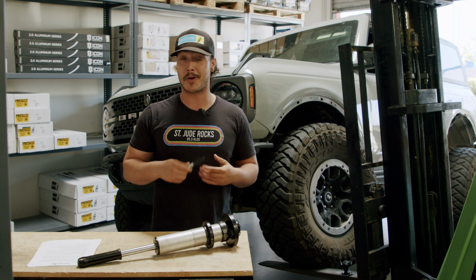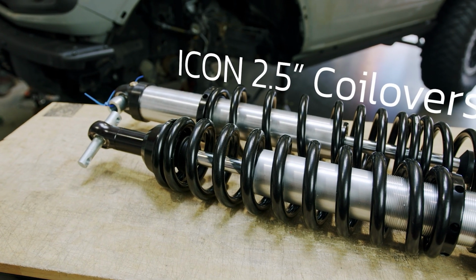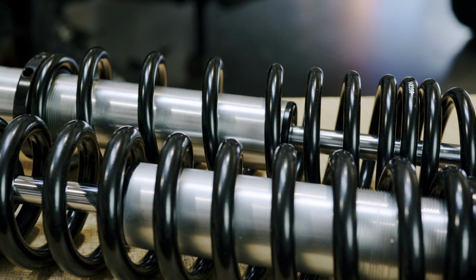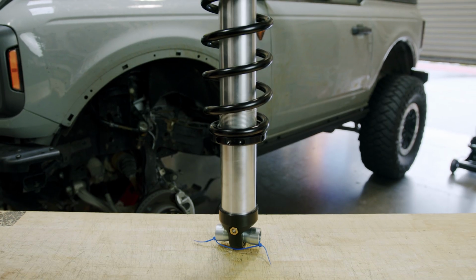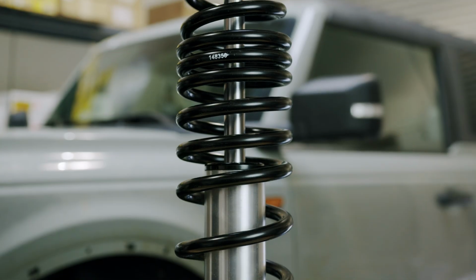This Bronco, my own Bronco, may only be about a year old now, but it's on suspension setup number 5, and number 5 today is Icon's 2.5 true body coilovers. We went with the IR, so no external reservoir. They have been, I will say, one of my favorite options out of what we've run so far.